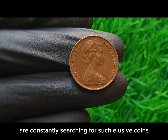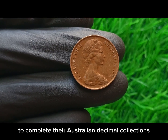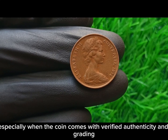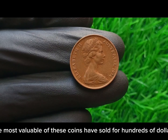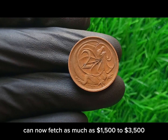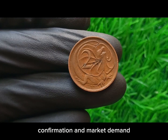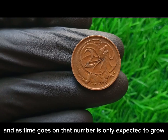Collectors around the world are constantly searching for such elusive coins to complete their Australian decimal collections. The competition and demand push the price upwards, especially when the coin comes with verified authenticity and grading. Currently, the most valuable of these coins have sold for hundreds of dollars. That's right. Something that once had a face value of just 2 cents can now fetch as much as $1,500 to $3,500, depending on condition, rarity confirmation, and market demand. And as time goes on, that number is only expected to grow.